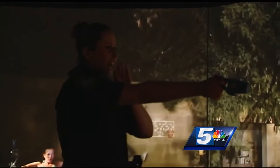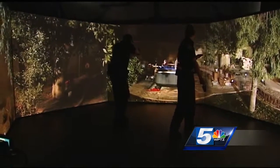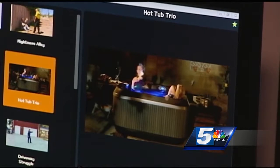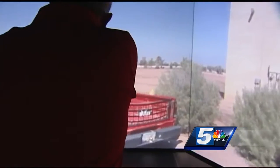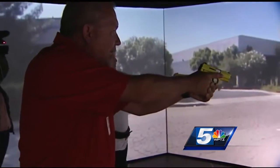My pulse rate goes up and I start to sweat when you're up there. You really do, because on some of the scenarios, you don't know what's going to happen. It's a 300-degree screen that expands beyond their peripheral vision. It can portray over 150 high-tension scenarios, from a domestic dispute to a terrorist threat. You can do the same scenario three or four times, and something different will happen every time.